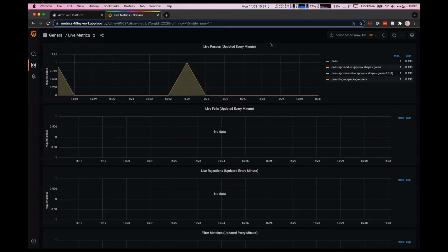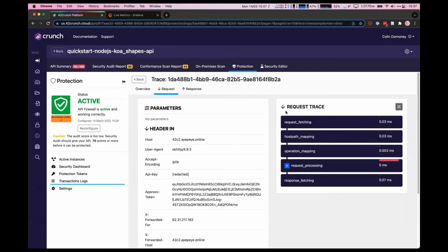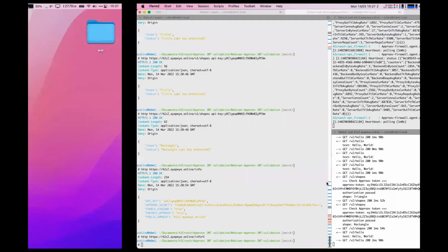If we go and look at the Approov live metrics and refresh that, Approov here is seeing that we have something in the way and it's erroring that one out. And then the JWT validation isn't working. I'm going to grab that token. It comes through on the wire here, and 42Crunch can see that. We can also see it there.